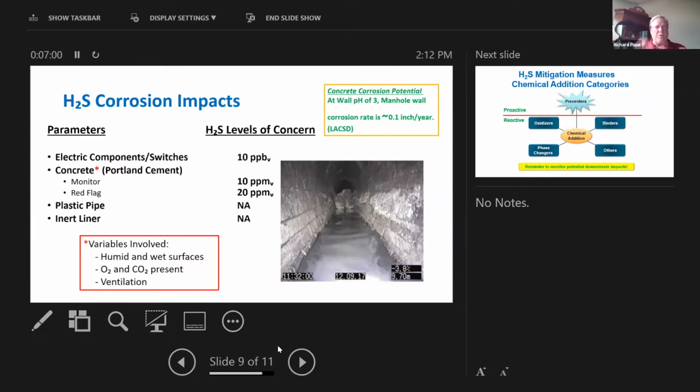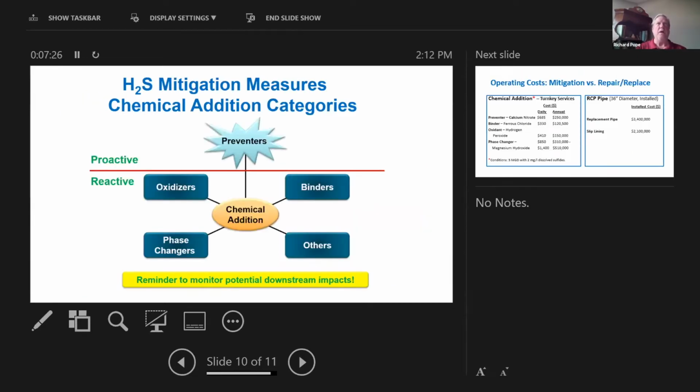Plastic pipes and air pipes are actually very good. Other variables that are involved in that, as we mentioned, are that humid, wet surface and oxygen in presence. That'll help to convert that H2S to the sulfuric acid. As you look at the top right, concrete corrosion potential, we see that if the wall pH is 3, the manhole wall might corrode about 0.1 inch per year. So gotta be a little bit careful.